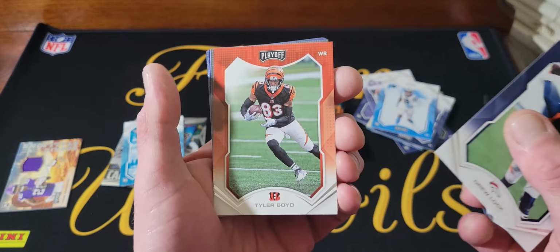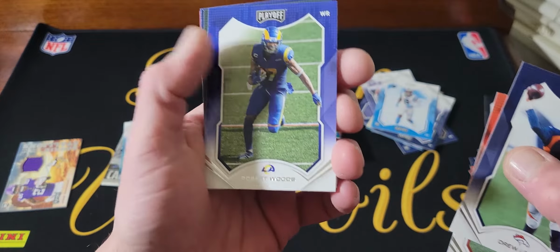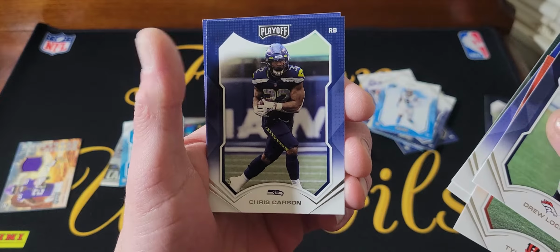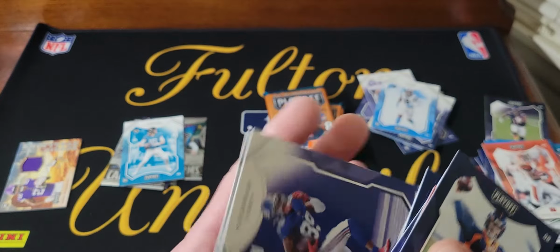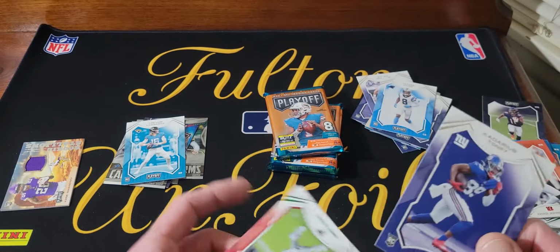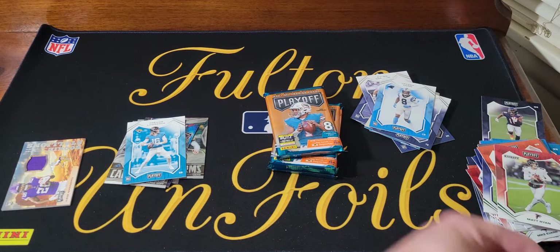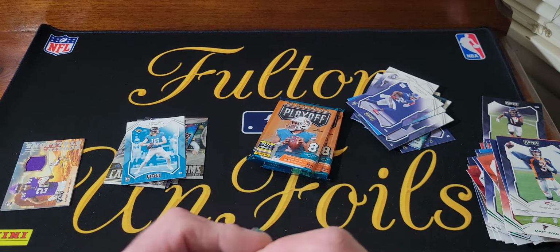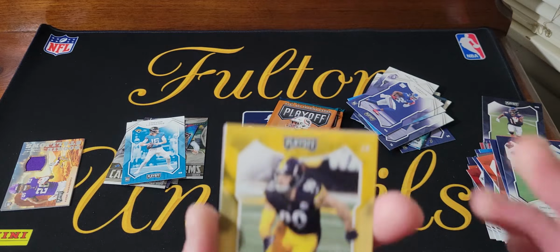Come on, pack. Try and get that pack opener. Drew Lock. We're getting close to the end, don't worry. Tyler Boyd, Henry Carpets, Garbage, Robert Woods, Jerry Alexander, Chris Carson. Rookie in this one is a wide receiver. It is Kadarius Toney. Oh, and we got a kickoff in this one, sorry. Matt Ryan. Not too exciting there, Matt Ryan. Three packs left. Now we're getting down there. We're getting close to the end here.